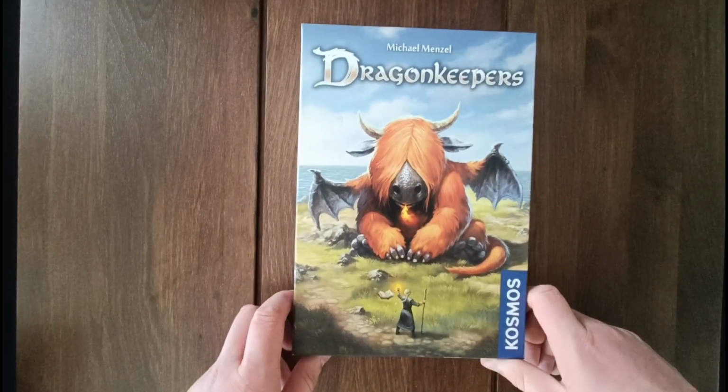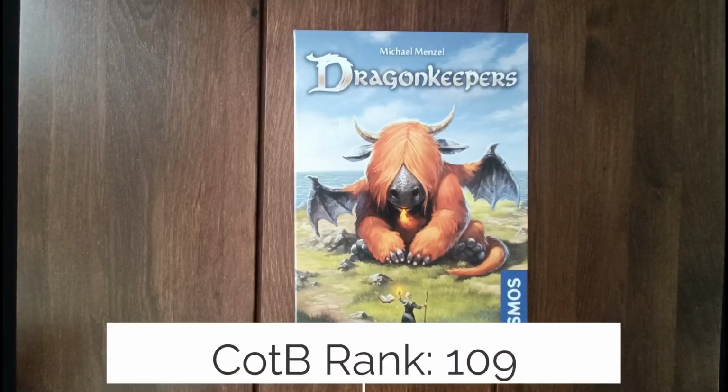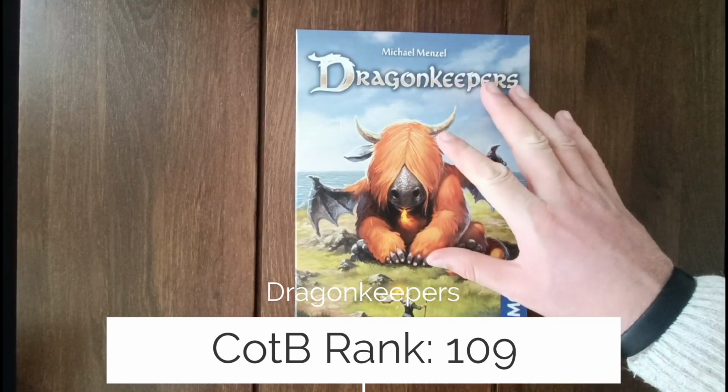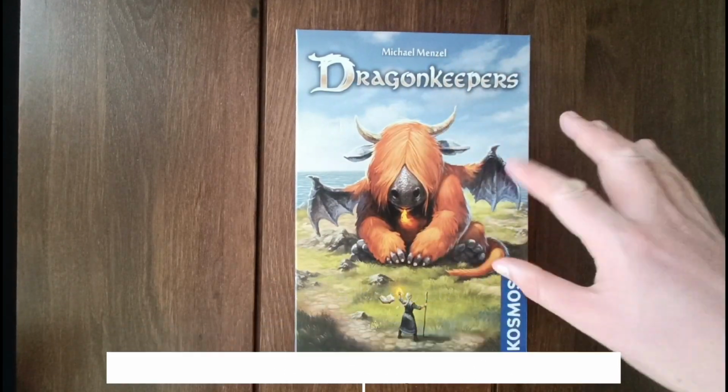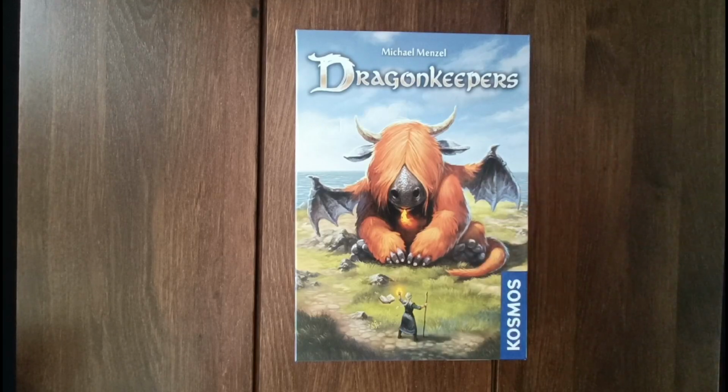Also played, I think it was a 2-player game of Dragon Keepers. It was a very close game. I think there might have been 1 point in it at the end. And I think this game is actually, on its own, fantastic, but they use these additional modules in the box that give you additional powers for these gems that you can gain. I think that makes the game even better.